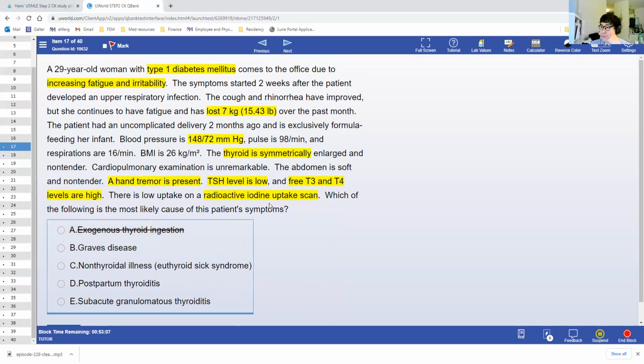TSH would be, you'd see the same findings, but I guess I can't really, the labs will be the same, I guess. But the thyroid wouldn't be symmetrically enlarged and non-tender. Graves' disease, no, that's, yeah, again, the thyroid's going to be enlarged, but you'd see elevated radioactive iodine uptake. Euthyroid sick syndrome, no, this is not that. TSH is normal in that.